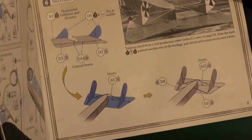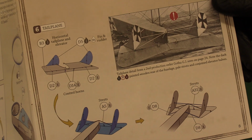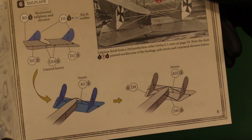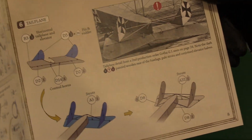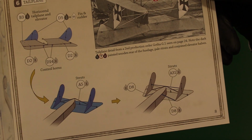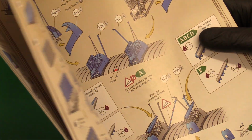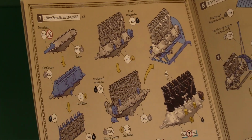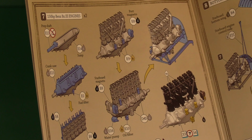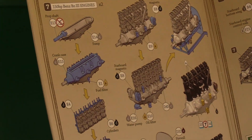And then you can see that you've got these conjoined elevator halves here. I think it may be in one piece, maybe not. And then you've got the struts, and you've got these vertical tails. It looks a lot more modern, doesn't it? It's almost echoes of the Lancaster design of the future. Obviously they may take inspiration from these earlier aircraft. And then you've got your Benz engine. 150 horsepower Benz B3, so this is nice because it's different from the usual Daimler Mercedes we're used to.